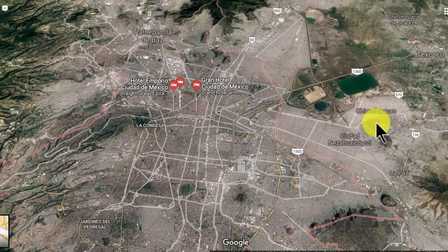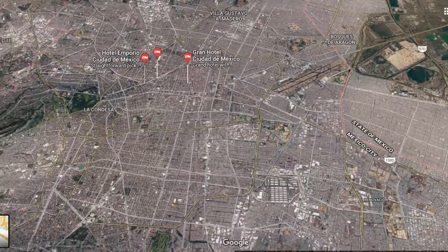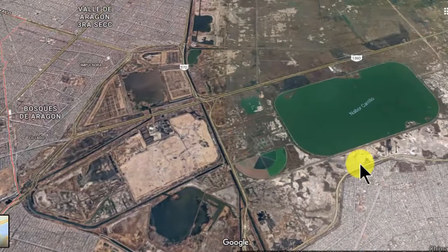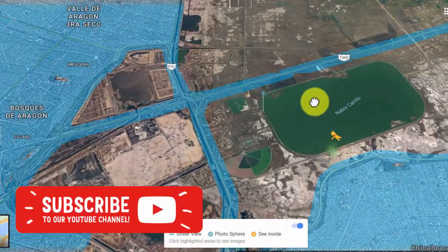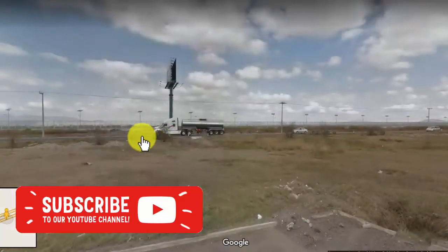some nice roads there. Look at this square-looking lake. Okay, well, let's take a look at this lake. This looks kind of interesting. Let's go right there. This is the first time we're looking at Mexico City here.